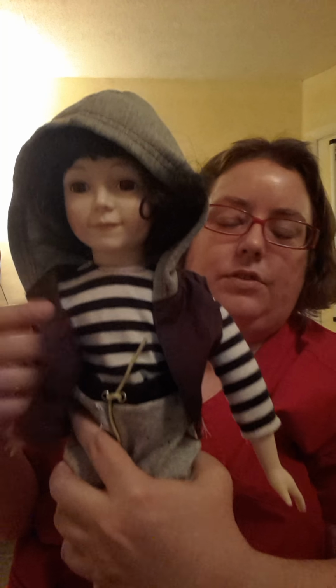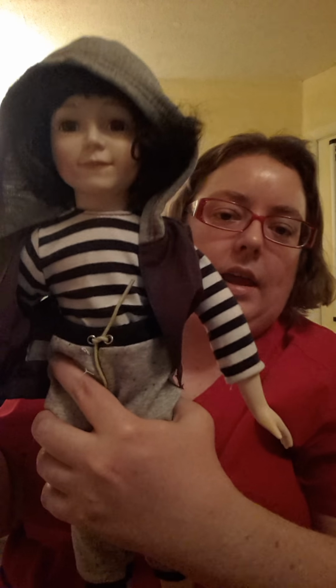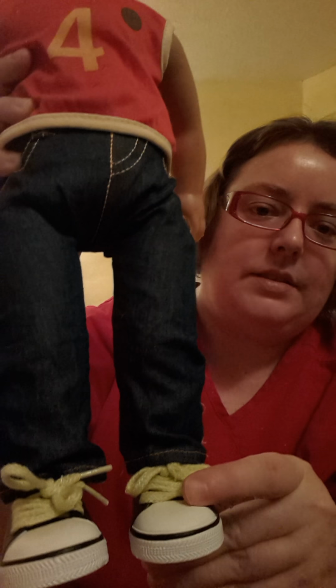So his outfit consisted of a kind of sleeveless jacket. The purple material wouldn't really keep him very warm if he was out in the cold because it's a very light material, but it has a hoodie. And then he had a black and white long sleeve shirt and gray sweatpants. And then he came with black plastic shoes, which my boy Patrick here is modeling, but they had real green laces. So that was the clothing. But on Raphael, it just wasn't really that flattering.